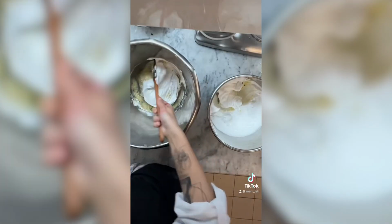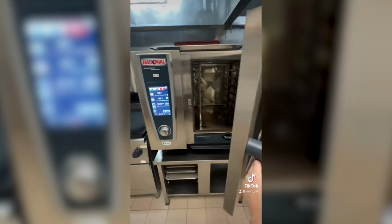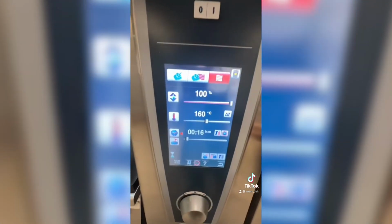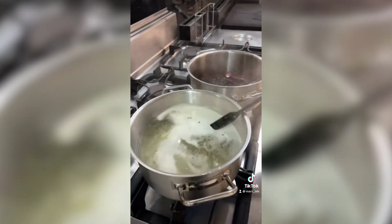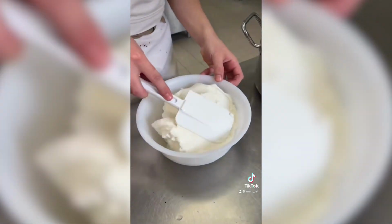Once the mix was done, I poured it into a mold and popped it into the oven to bake, and here is what it looks like after it's been cooked. Meanwhile, Pasquale is making the lemon sorbet and blueberry gel for the plating. Just look at that.